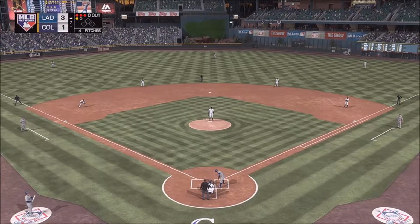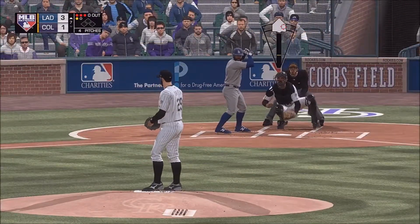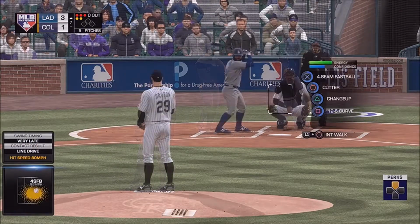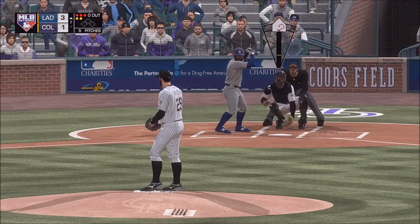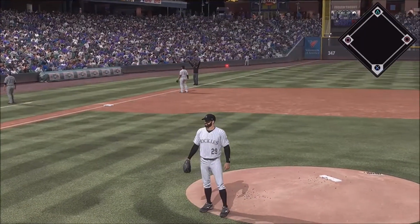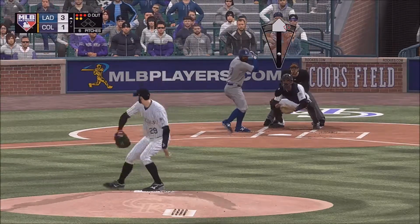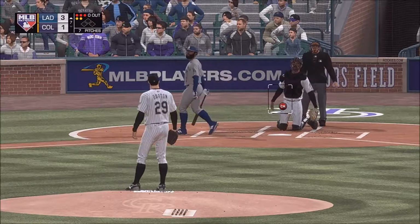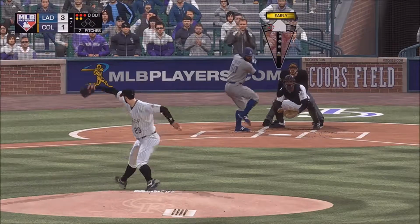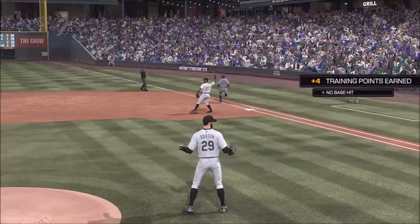Hopefully we don't walk anybody. Don't walk him. And that ball is going to be fouled off. So full count. We'll foul off that cutter. The change up out towards the outside. And he turns and rips that one foul. The curveball, so we'll probably end up walking him. Oh, he's going to ground out to the second baseman. We got 1 out after throwing a lot of pitches.